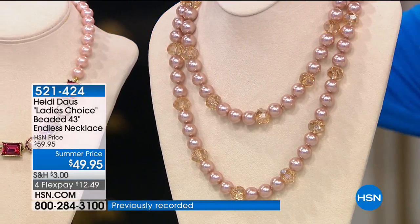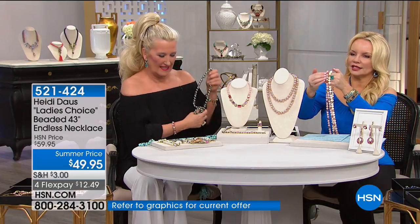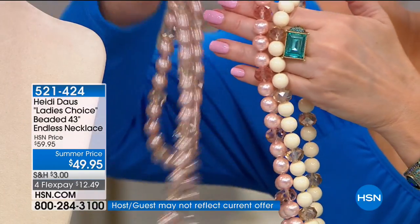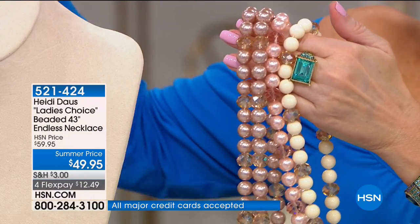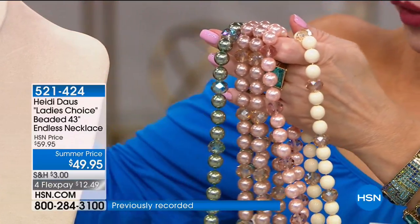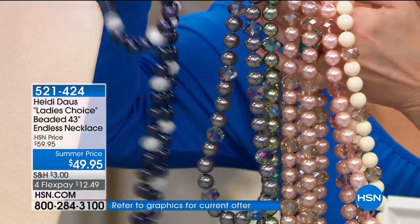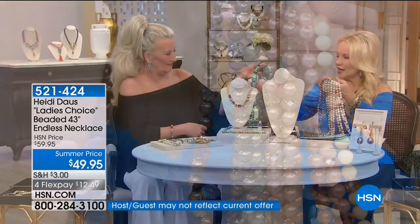So I'm going to show you here in front of me the colors so you can really get a good idea. Okay, so this is light pink. This is your beautiful ivory. This is mink, which is my favorite. If you love neutrals, I would say go for the mink. This is mint, that beautiful mint green. We also have gray, like a Tahitian gray. Then we have navy.